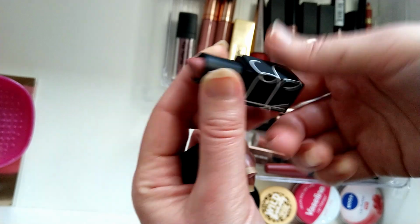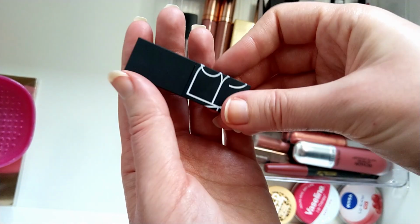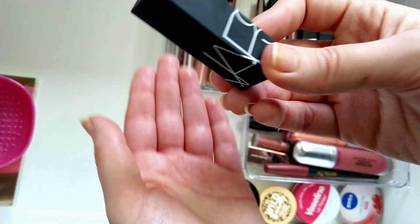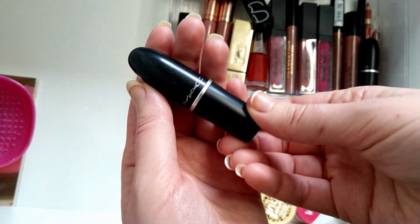It's not a big lipstick, so one I think I could use up if I wanted, but this one is quite new to my collection, and I wouldn't personally go out and buy it again, but I do think it's not bad.